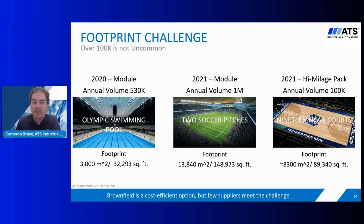Massive battery facilities are either already built or under construction around the world. Some of these facilities are new builds, and others have chosen to repurpose existing traditional automotive space for renewed manufacturing purpose. But can all this floor space, not to mention the tooling to fit into these buildings, be secured in time?